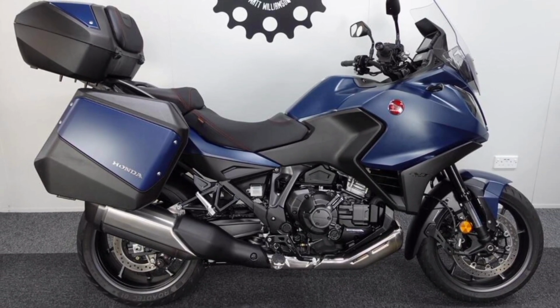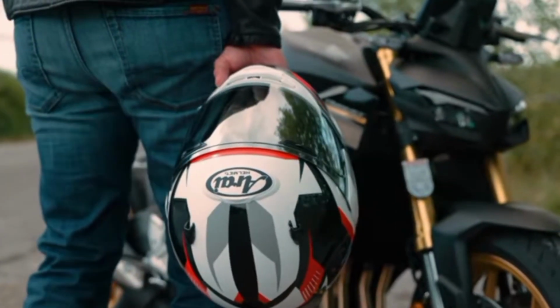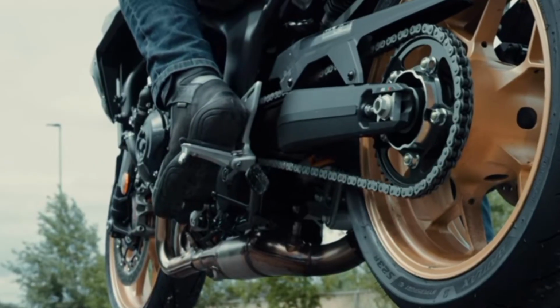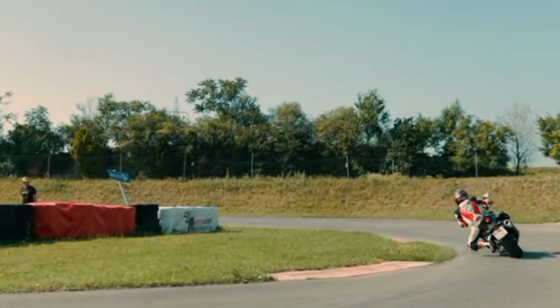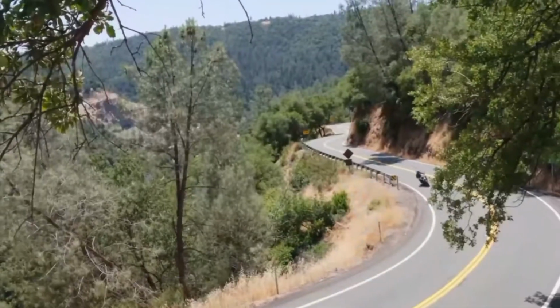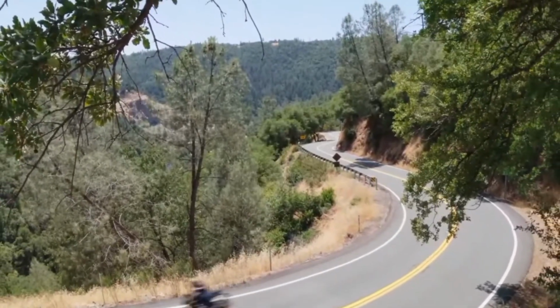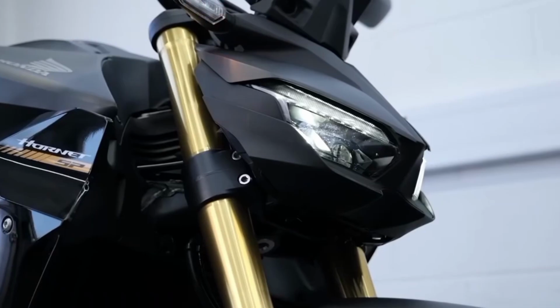The CB1000 Hornet SP is everything Harley wanted to do but never followed through on. Remember the Bronx? Harley hyped it, teased it, then ghosted it. Honda didn't talk, they built, and what they built is a monster. 102 horsepower, Showa adjustable forks, Öhlins rear suspension, Brembo brakes, and a quick shifter that feels like magic.